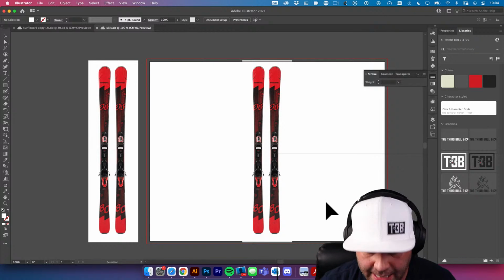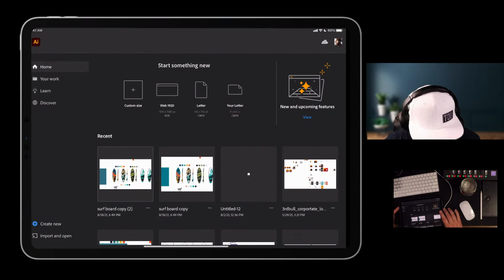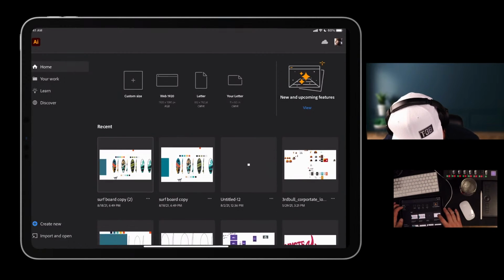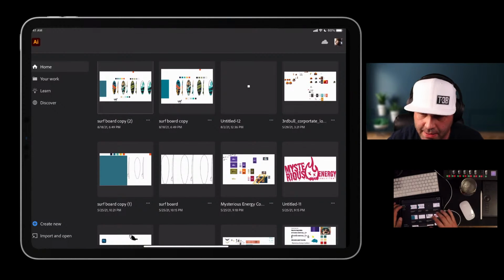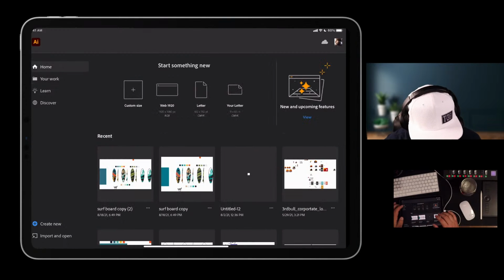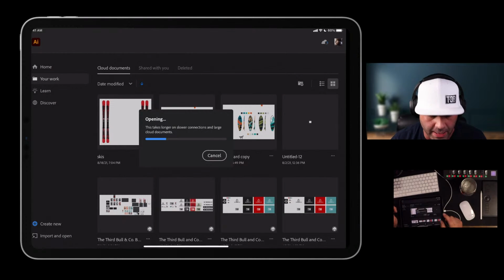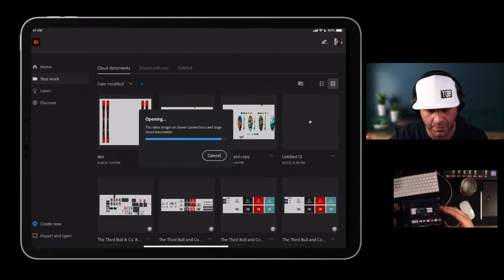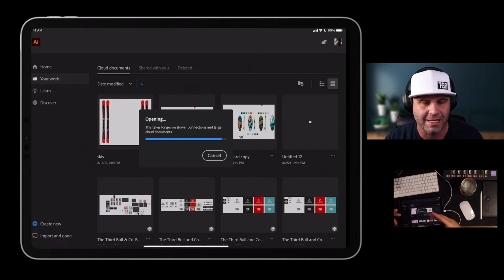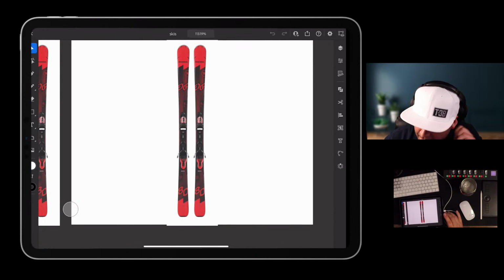Boom. Saved. So now if I wanted to jump back over to my iPad, go to the home screen, give it a second here. I think it'll load right on top. Or do I need to go to my work? There we go. Okay, yeah, so go to my work, this little tab on the side here, and then that document loads. So I can swap back and forth really quickly. So sometimes searching on a computer with a keyboard and a mouse is faster to get things started, and then you can jump over and do the handoff and use an iPad.